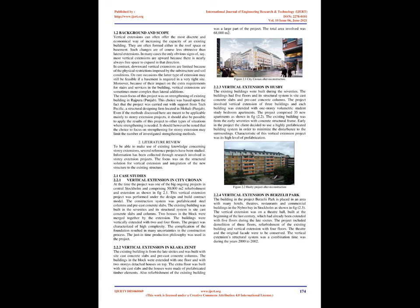1.2 Background and scope. Vertical extensions can often offer the most discreet and economical way of increasing the capacity of an existing building. They are often formed either in the roof space or basement. Such changes are of course less obtrusive than lateral extensions. In many cases the only obvious signs of most vertical extensions are upward because there is nearly always free space to expand in that direction.